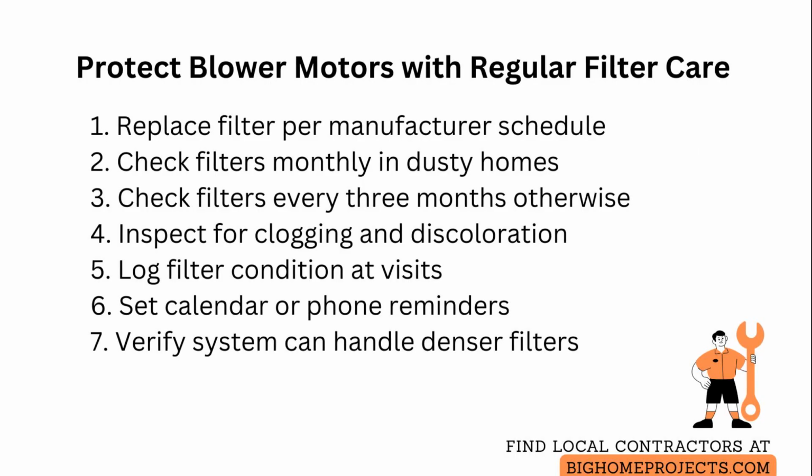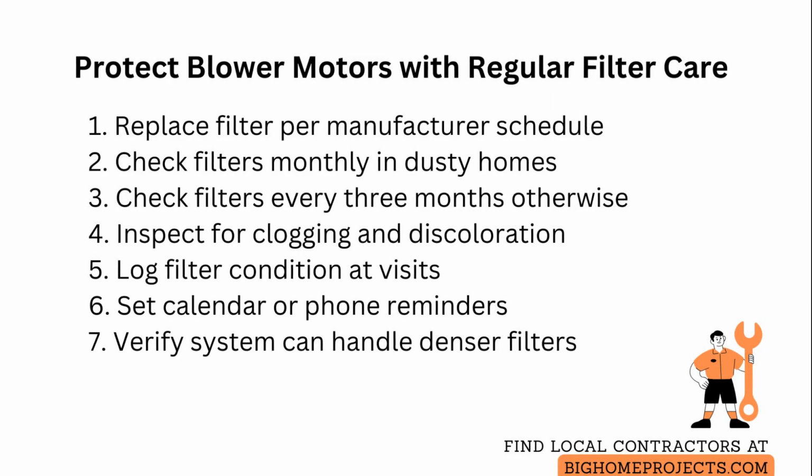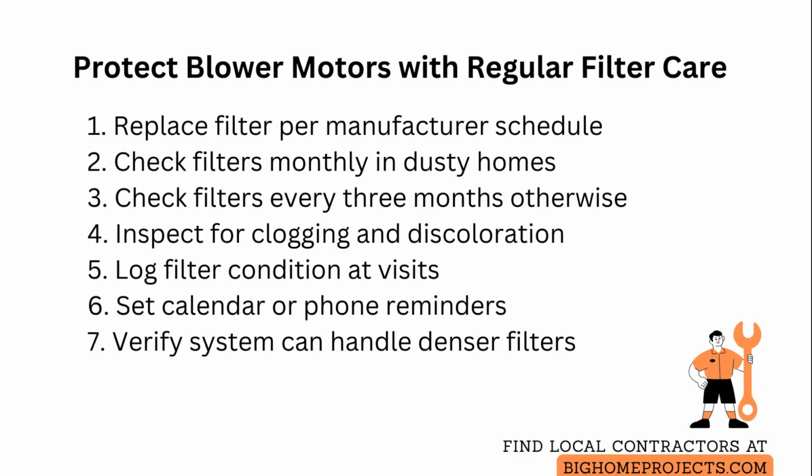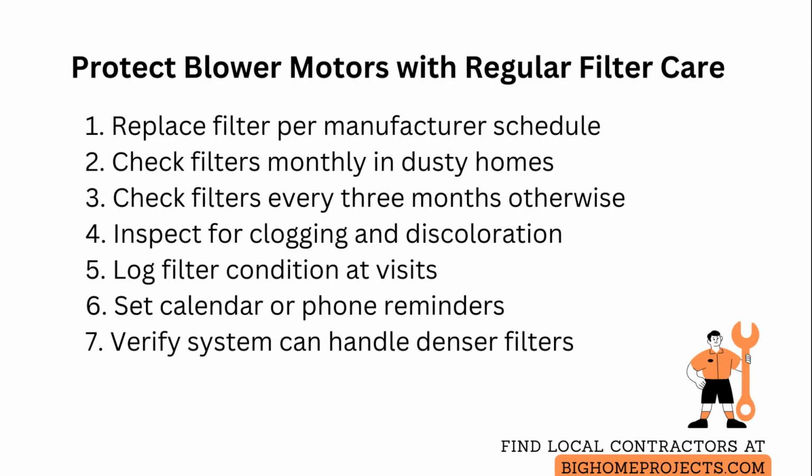Set a physical reminder on a calendar or phone and log filter condition at each maintenance visit so trends are visible and you can move to a higher efficiency or thicker media only if the system fan can handle the added resistance. If you change to a denser filter, verify the blower static pressure and fan curve, or consult the air handler documentation to avoid unintentionally increasing motor load.